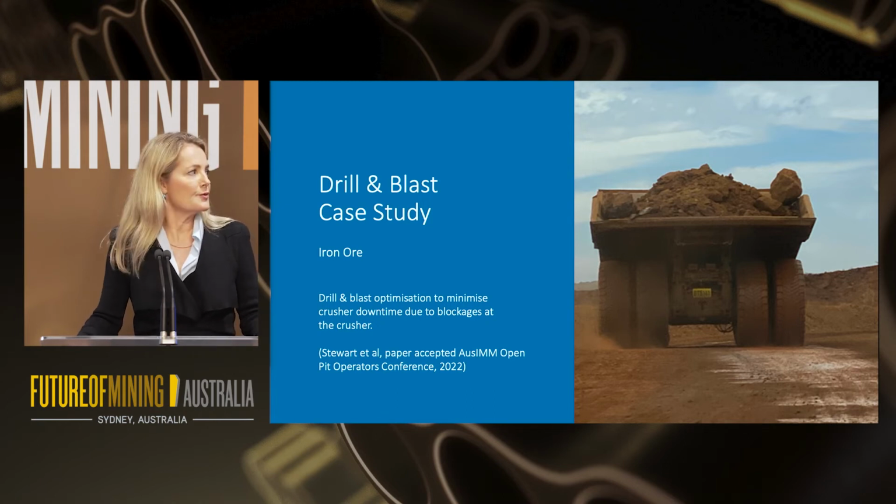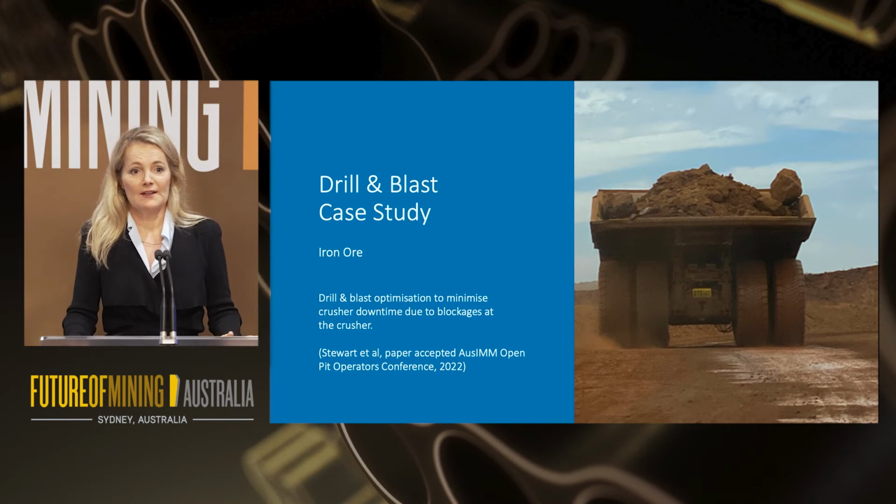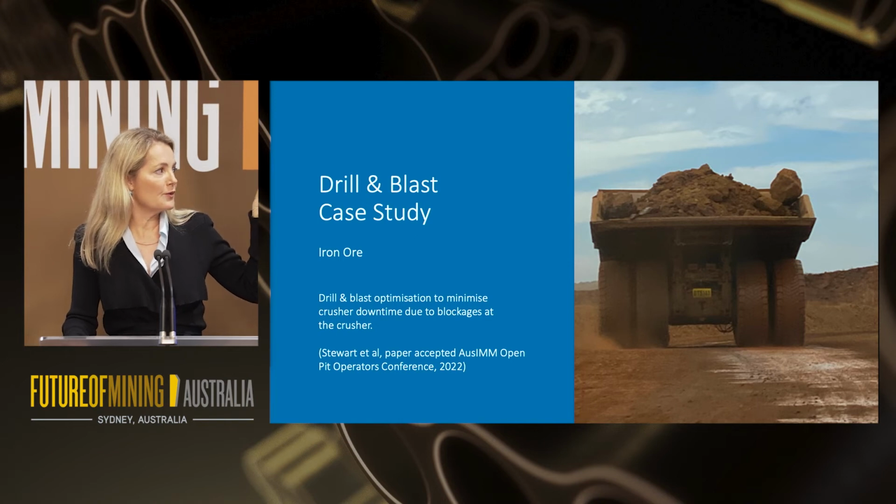The case study I'm going to present, unfortunately, is not an energy efficiency one. We haven't done one yet, but it'll illustrate the point. So this is an iron ore case study as well. They have a problem with crusher downtime due to blockages at the crusher.